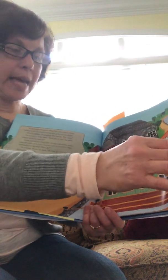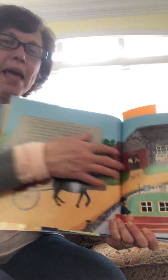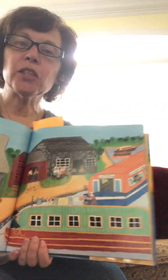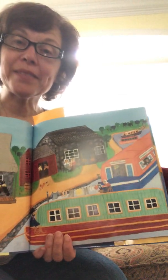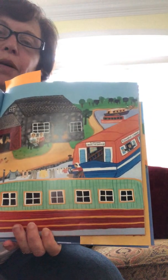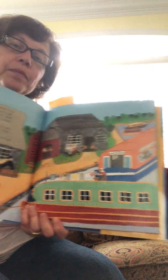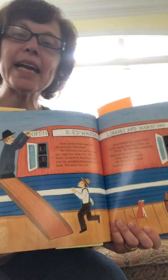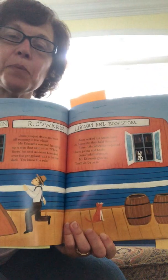His father had to get an axe handle. When they got there, Jesse saw the book boat, where there was a library and bookstore that visited every once in a while. When he saw it, he ran excitedly to the boat and asked Mr. Edwards if he could come on board.